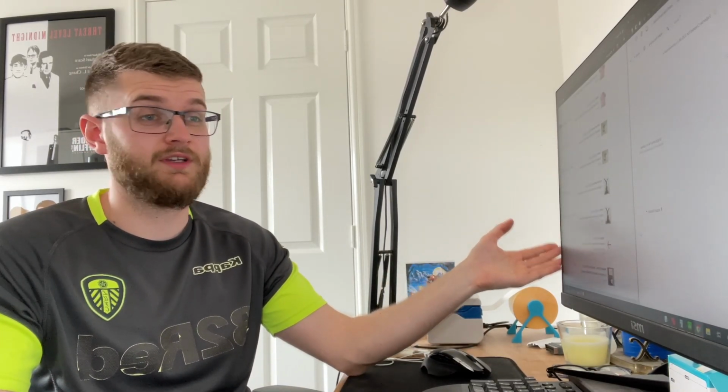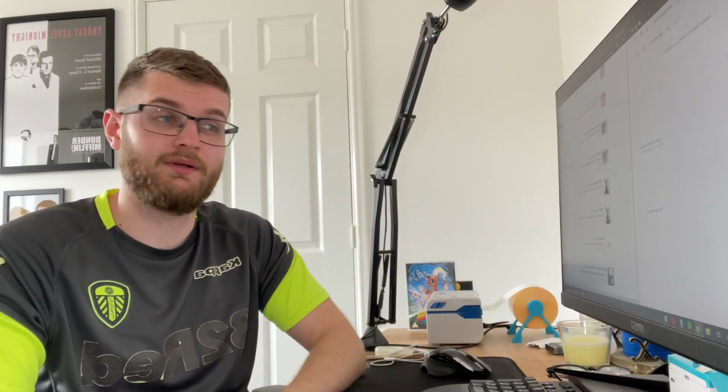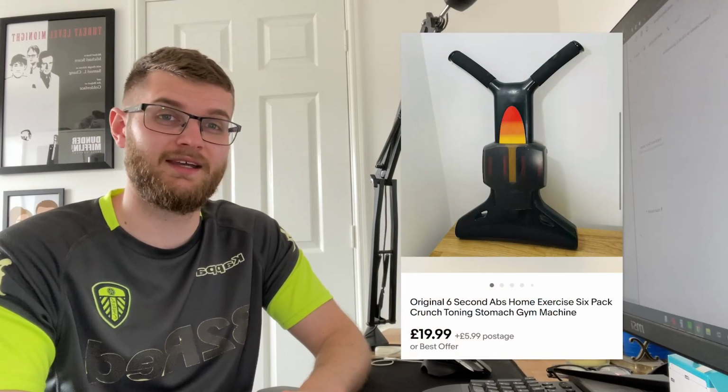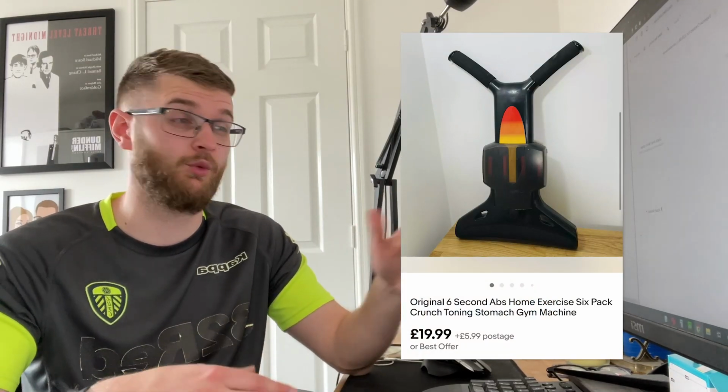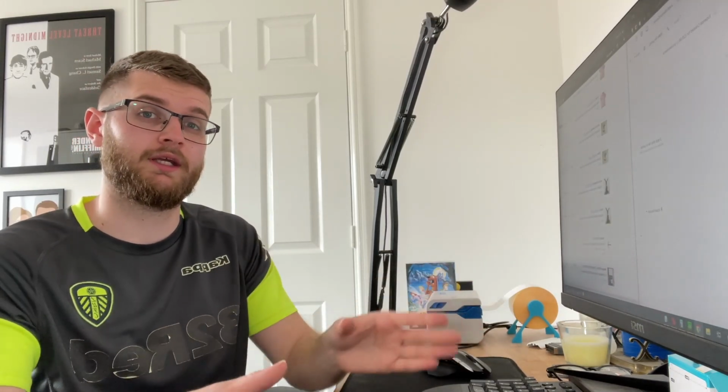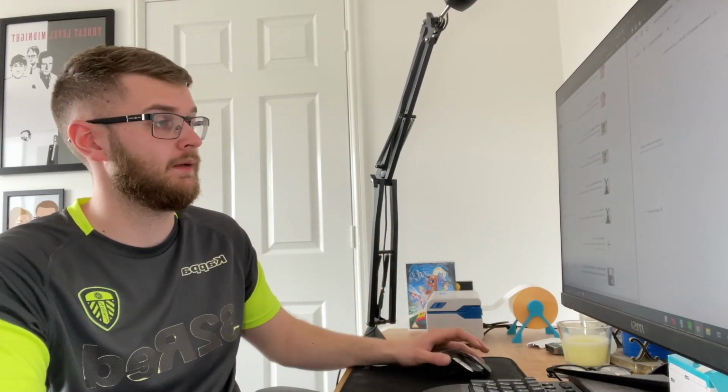eBay's favourite reselling product, the 6-second ab home exercise machine, went for $25.98, which I think is the top end of what all of them are selling at. So I'm really happy with that. That had all the pink bands with it.